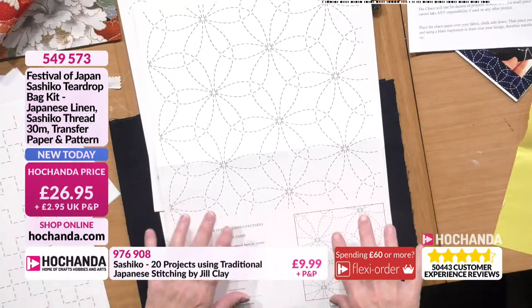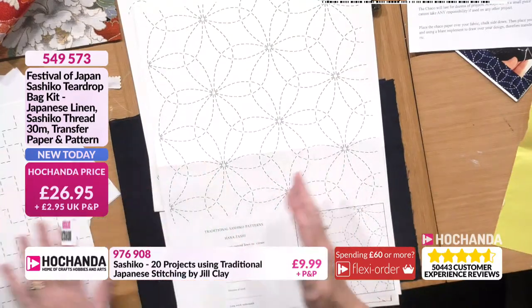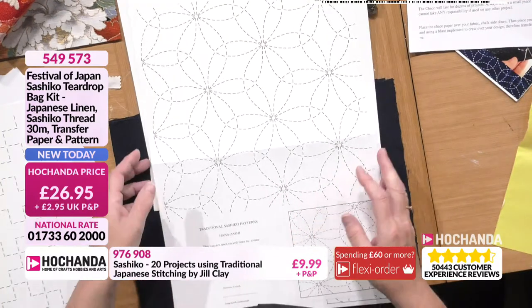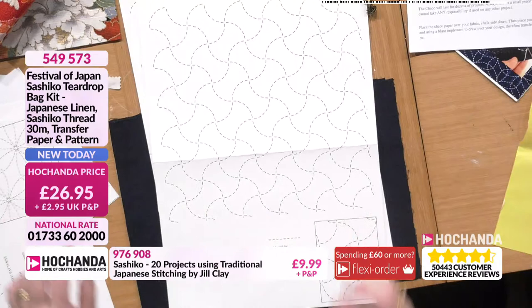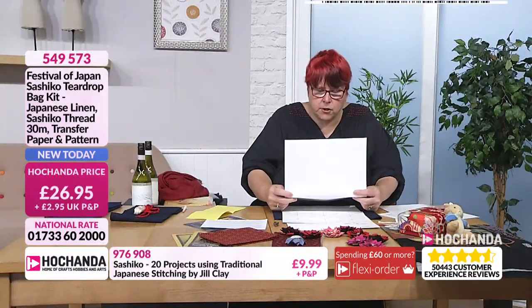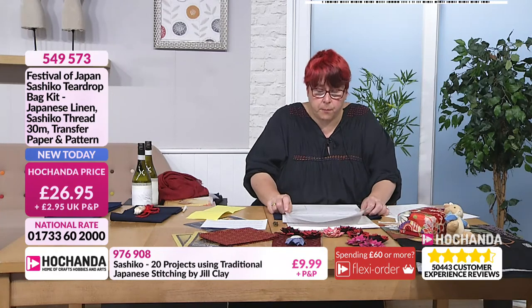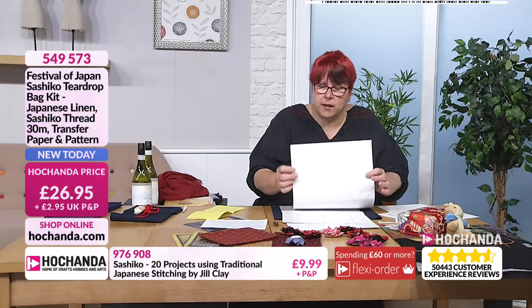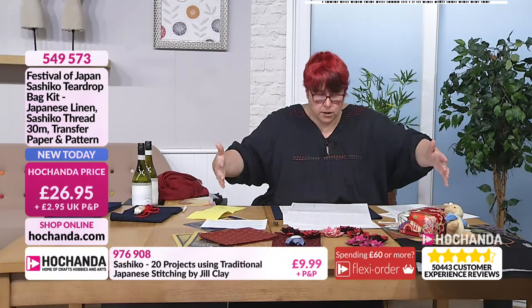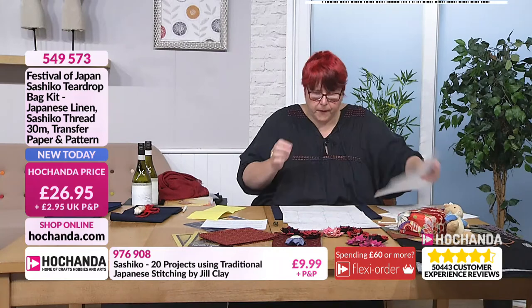Everybody's going to get a different set. So it's not going to be the five I'm showing you. It will be a random set, but there'll be a nice mixture of different shapes and patterns to have a go at. So what you need to do with these, when you get them home, is photocopy them onto a thinner sheet of paper to transfer with Chaco. This is just a little bit too thick. This is 170 GSM, and you need something just a little bit thinner, so a photocopy is great. Shrink it down, enlarge it up, do whatever you want to it.